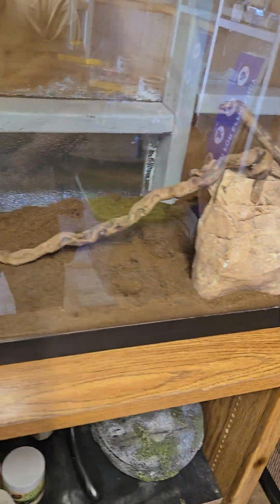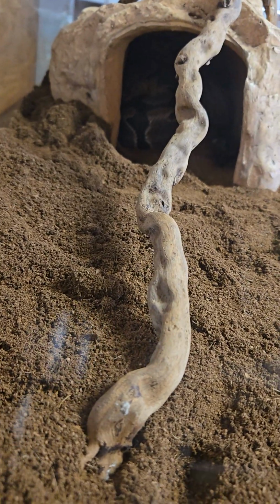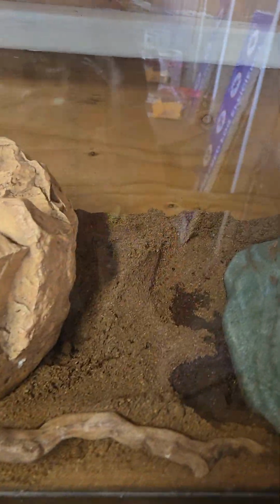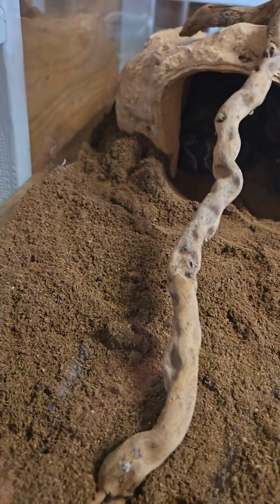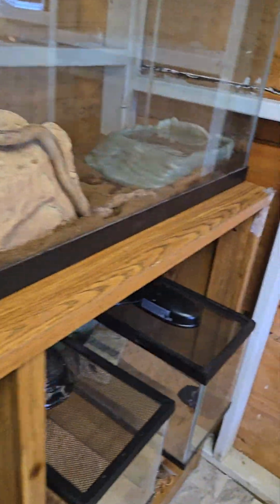Now moving over here, we have Autumn, my ball python. She is my oldest reptile. She's about 5 feet long, and she's 8 years old. Now, a lot of people get ball pythons, and they think that they are short-term pets, but they are not. They live for about 45 years. So she will be a lifelong pet for me and live for quite a long time.